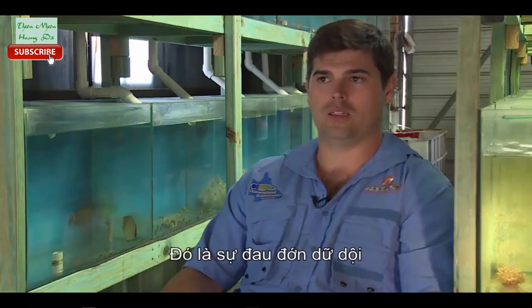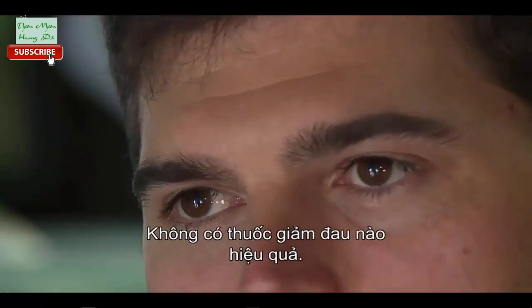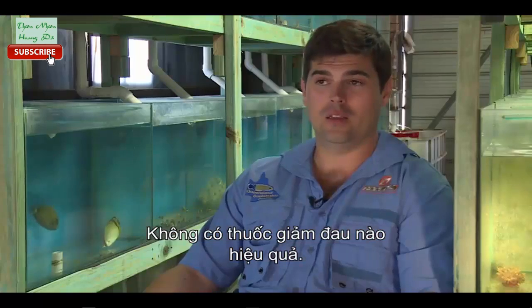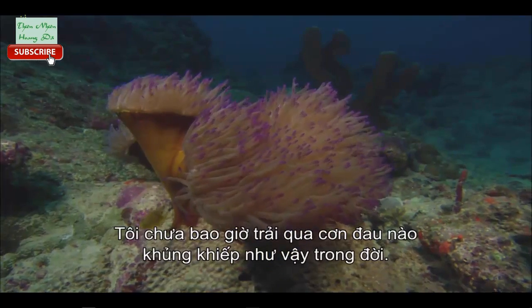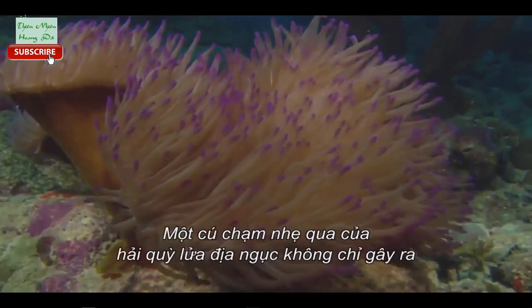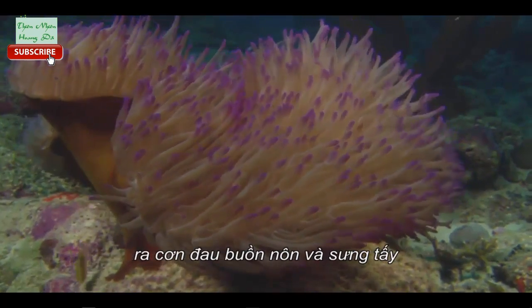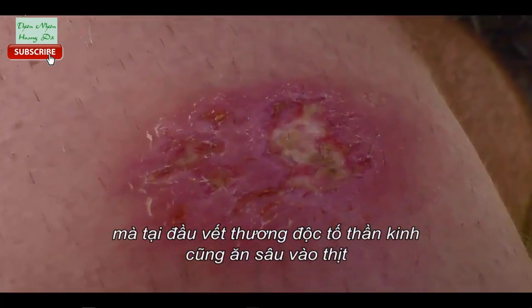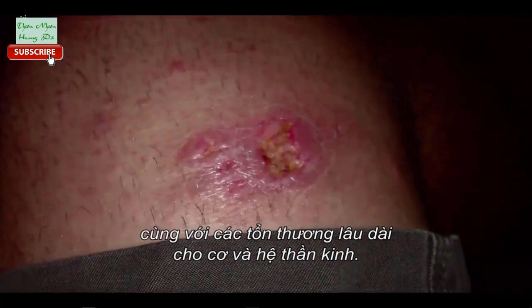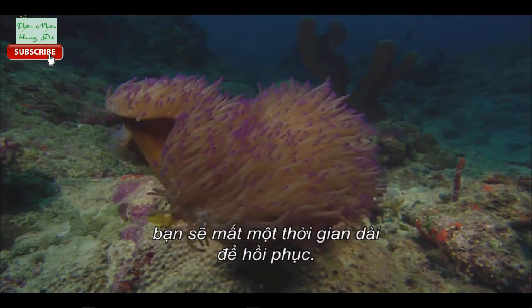It was quite intense agony for at least 6 or 7 hours. There was no painkiller that achieved anything. It was certainly one of the most significant pain events in my life. A brush with a Hell's Fire anemone not only brings with it searing, nauseous pain and swelling, but the same neurotoxins cause flesh decay at the site of the sting, as well as long-lasting muscle and nerve damage. Take a hit by one of these, and you're in for a long road to recovery.